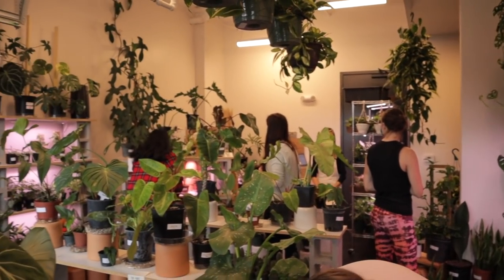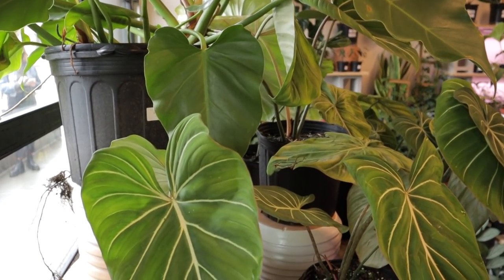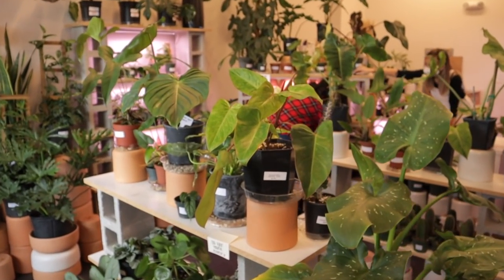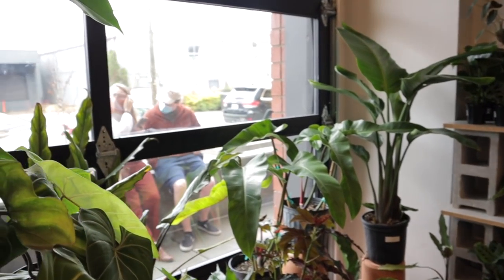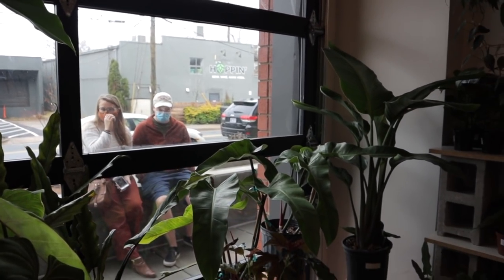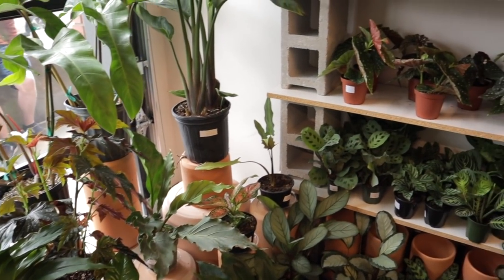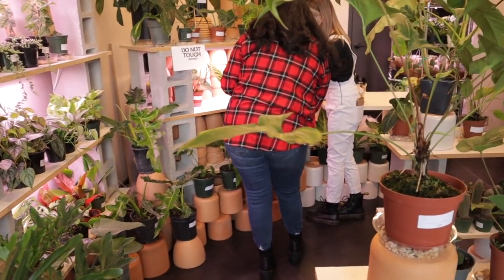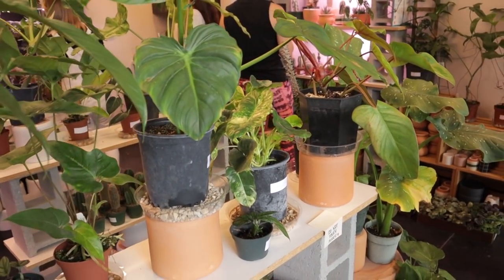So I almost didn't come today, guys, because I have work stuff going on. And I cannot believe the stuff they have here. I'm so glad I came. It's next level. I'm here right when they open and there is a line all the way down outside because there's a limit on how many people can be in here at a time. But the plants that they found and brought back from their recent shopping is just the best I've ever seen, to be honest. So I cannot wait to show you guys what all they have here.